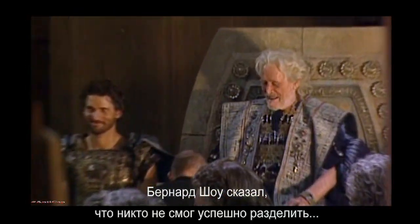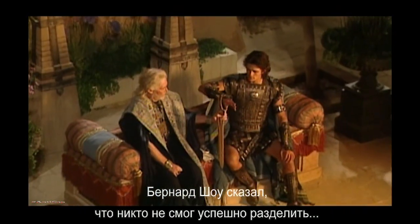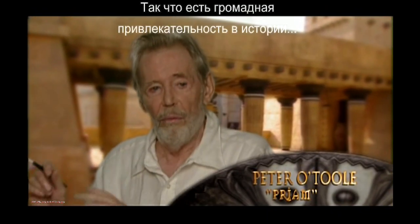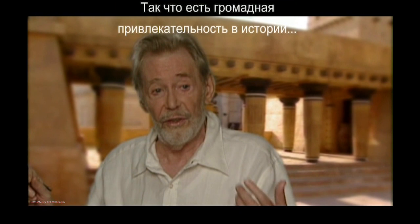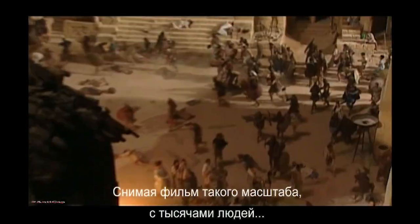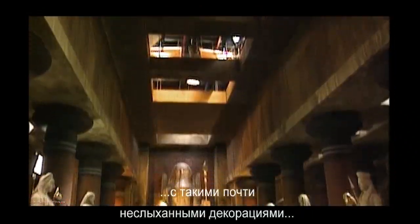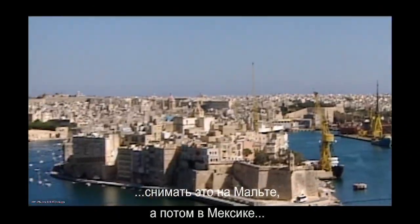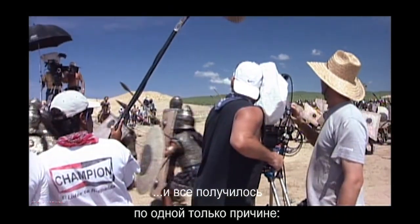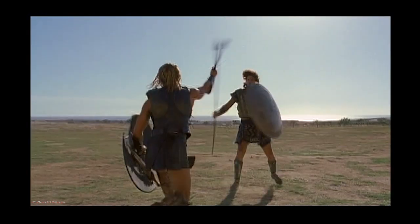Bernard Shaw said, "No one has satisfactorily placed a boundary between myth and history." So you can see the enormous attractions, both of the story, the historical story, plus the myth. Doing a movie on this scale with these thousands of people, with these sets that were almost unheard of, to shoot that in Malta, in Mexico afterwards, and you pull it off because of one reason: you have a fantastic project.